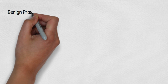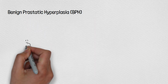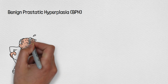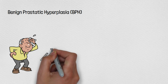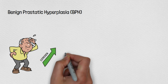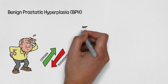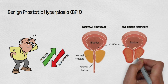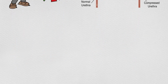Benign prostatic hyperplasia, BPH, commonly known as an enlarged prostate, occurs when this gland grows larger than usual. As men age, changes in hormone levels, particularly an increase in estrogen and a relative decrease in testosterone, can cause the prostate to swell. This growth can put pressure on the urethra, leading to common symptoms such as frequent urination, especially at night, difficulty starting or stopping urination, and a weak or interrupted urine stream.